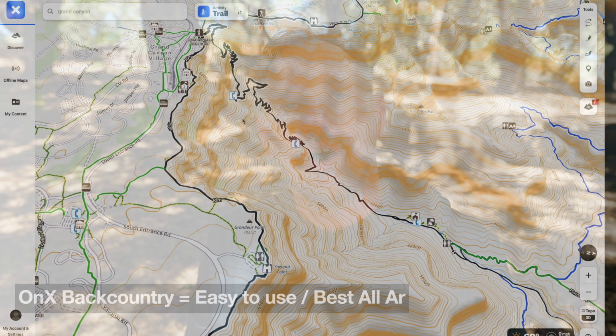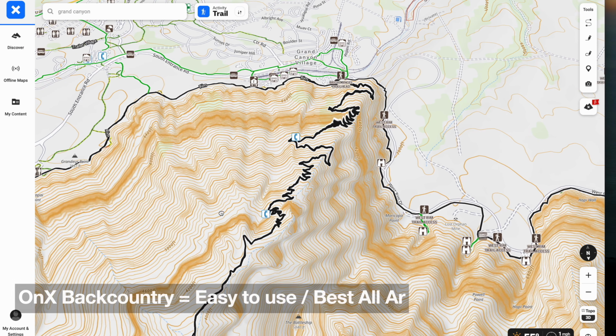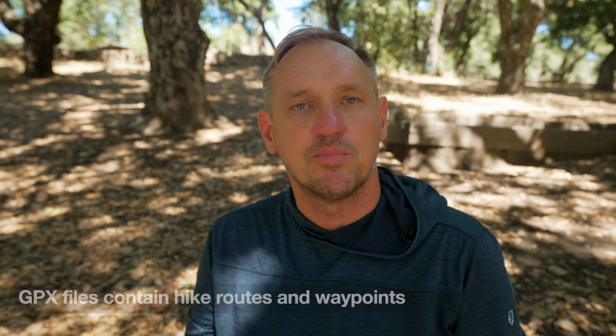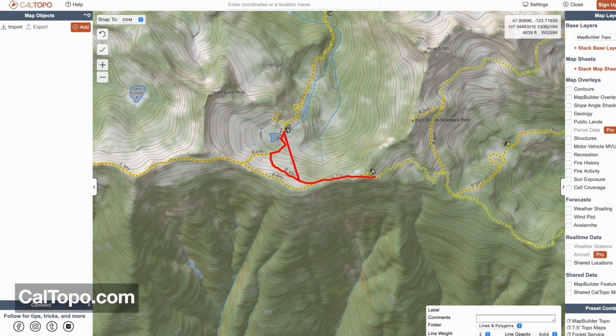And then also I like Onyx because it kind of lives somewhere in between. The interface is real easy to use and it's just real easy to download offline maps with that. I'll also get a GPX file, which is a breadcrumb trail of the hike, somewhere online, or I'll build one maybe in a website called CalTopo, and then I will download that. I'll just drag it into my desktop version of Gaia GPS and sync it to my phone. I'll also just put it on iCloud so that it gets synced to my phone.